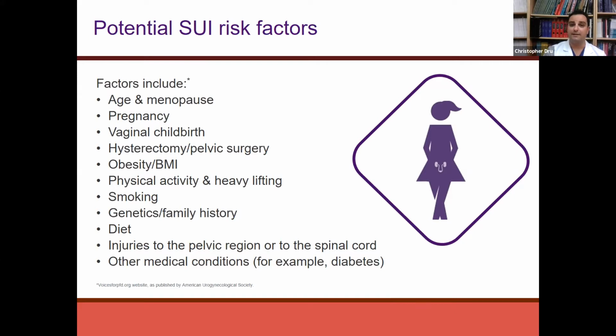Being overweight or having an elevated BMI means more pressure in the belly. More pressure in the belly can translate into stress incontinence. So weight loss is actually one of the best things that we can do to help this. Physical activity and heavy lifting, again, increasing forces in the belly can increase the risk of incontinence. Smoking causes atrophy and poor oxygenation of tissue. So we see stress incontinence in relation to smoking. Less likely genetics and family history, but still on the list.